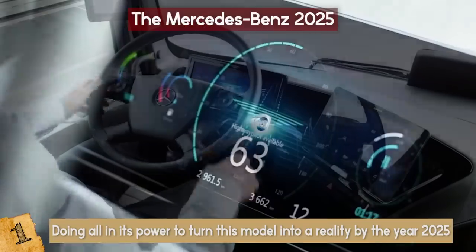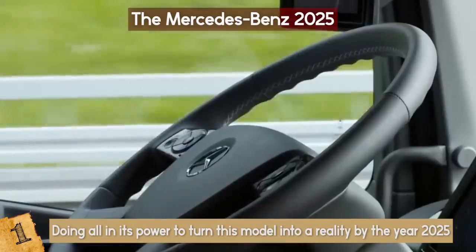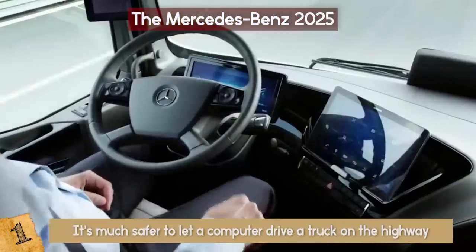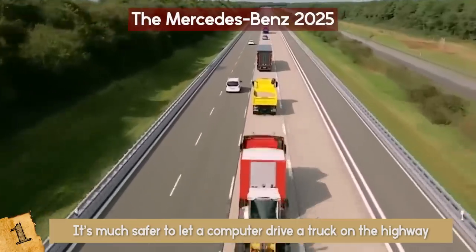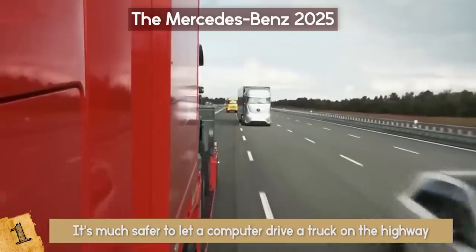The concept of self-driving cars is nothing new, but the trucking industry is still developing in this area, and the need for self-driving trucks is definitely there. It's much safer to let a computer drive a truck on the highway, as every year there are thousands of traffic accidents involving trucks due to human error. This truck will be driven by the automatic system called the Highway Pilot.